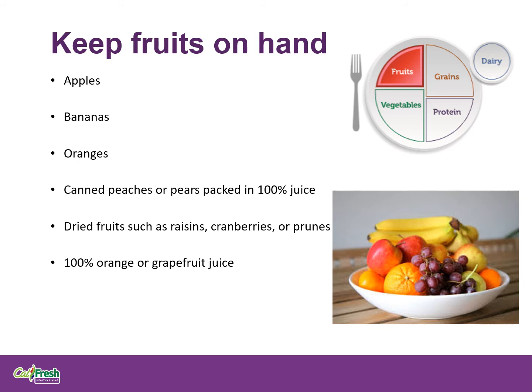Some examples of fruits are apples, bananas, oranges, canned peaches, or pears. You want to find the ones that are packed in 100% juice because it's going to have less sugar. Also, some dried fruits like raisins, cranberries, or prunes, and 100% orange or grapefruit juice. There are other fruit juices, but just always make sure you're choosing the ones that are 100% juice.